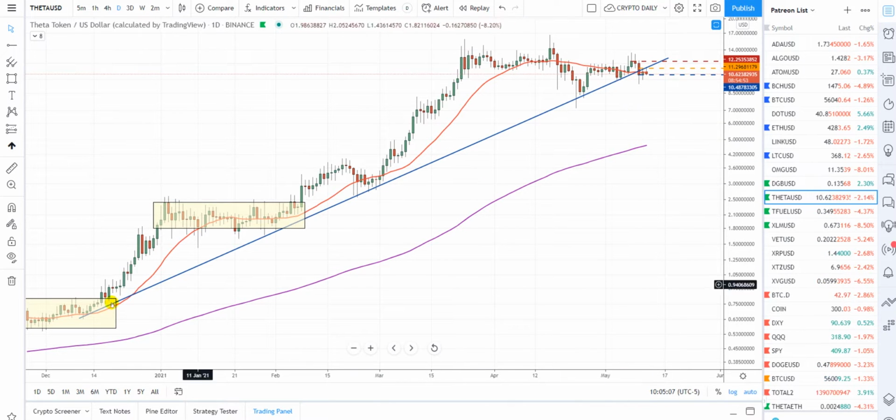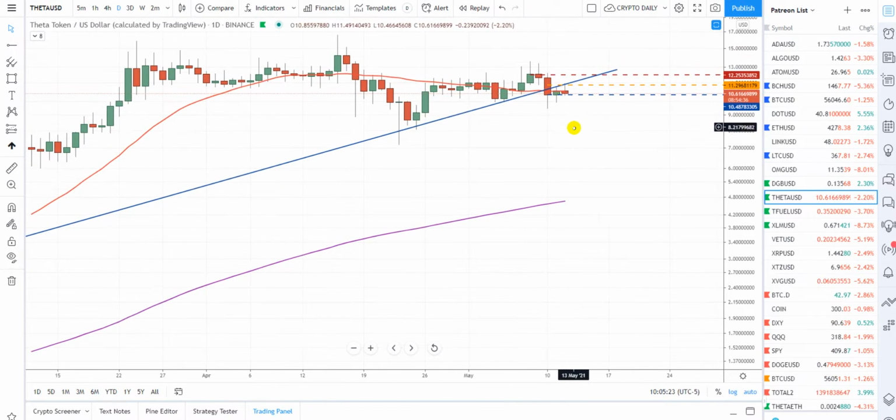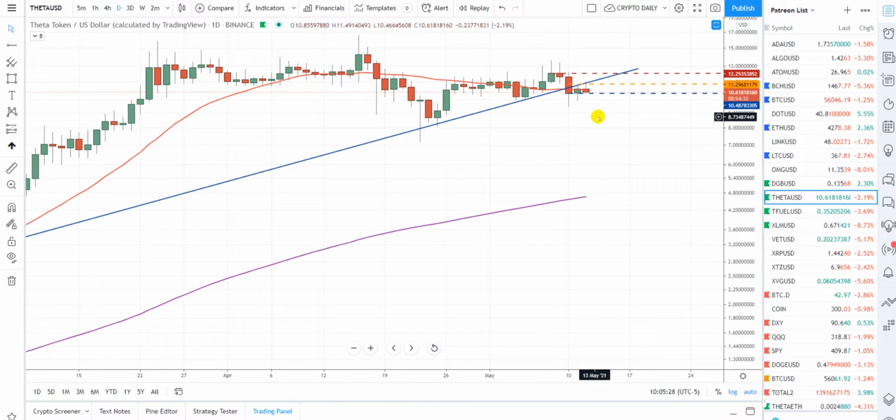As you can see, we're still under previous support line. This long-term uptrend line was previous support going back to December 2020. On the big slam down candle we had the other day on the 10th, we haven't been able to get back up and over it. But I feel that's coming here.